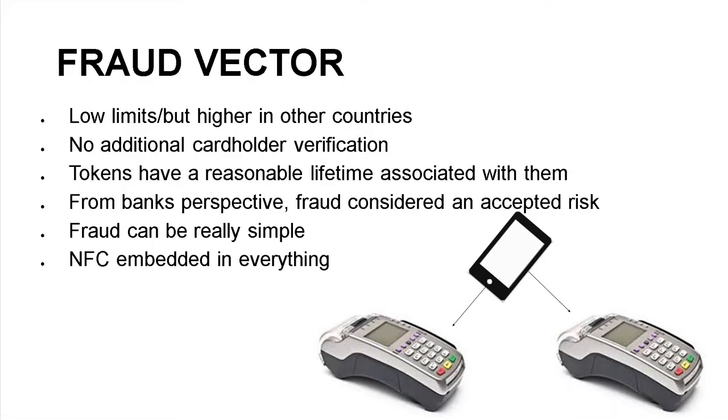So why exactly is this so attractive to fraudsters? Well, first of all, it doesn't have any additional cardholder verification. It's also much easier to clone a transaction or intercept a token for an NFC payment than it is to clone a card. It has pretty low limits, but they're quite considerable. So, for example, if you were to steal someone's card and you didn't want to provide any additional cardholder verification, you could probably go around making payments for quite some time before the card's blocked.